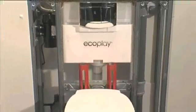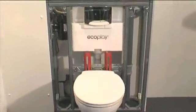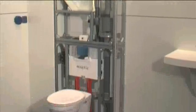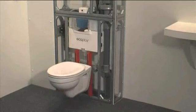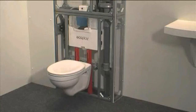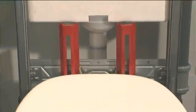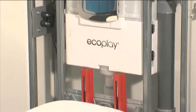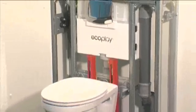The Ecoplay system can service 2 toilets and operate in both single and duplex floor arrangements. The Ecoplay unit itself is ideally located within the downstairs toilet or cloakroom. The second toilet, which can be located on the same or higher floor, receives its supply of recycled water from a low-energy pump located within the main Ecoplay unit.